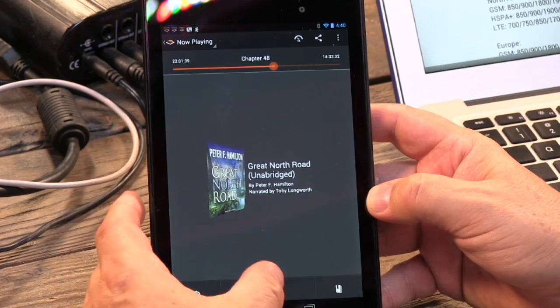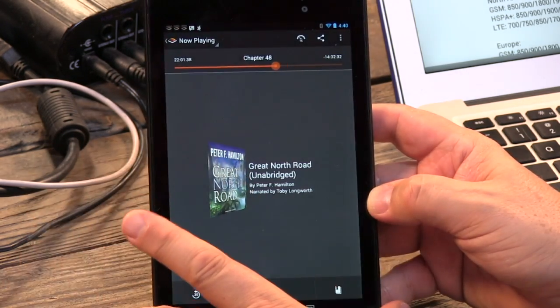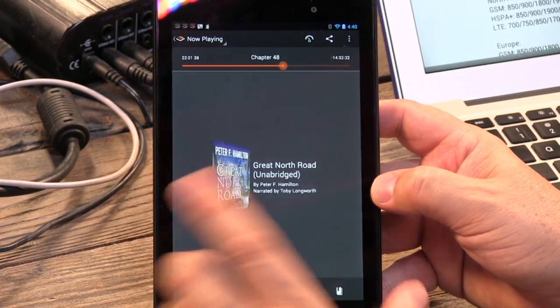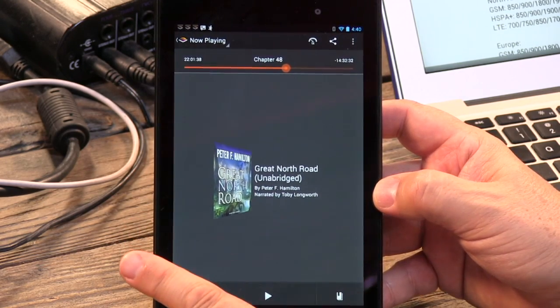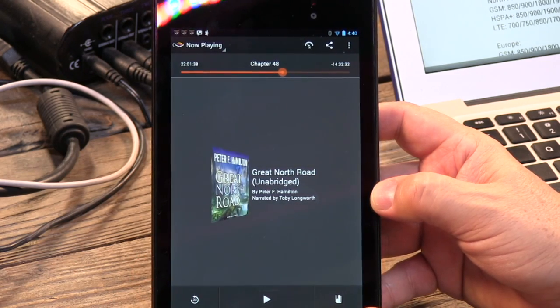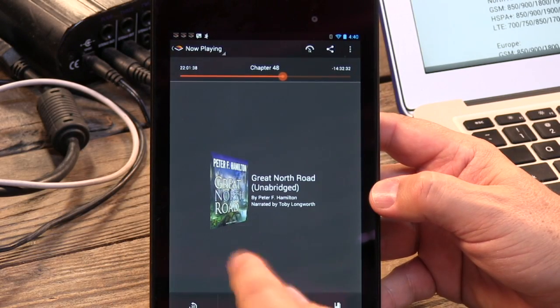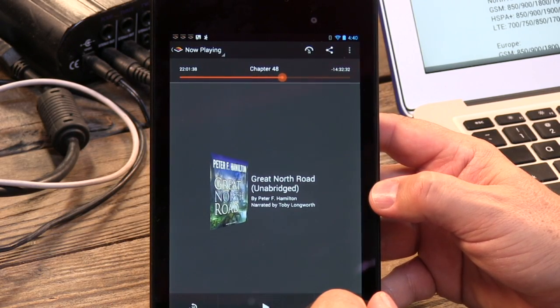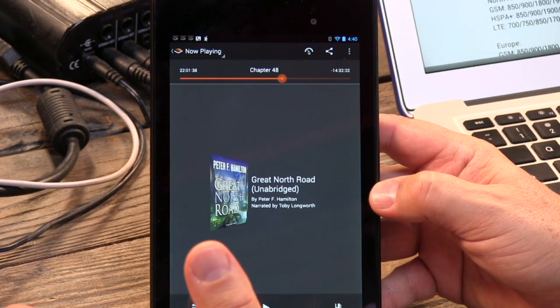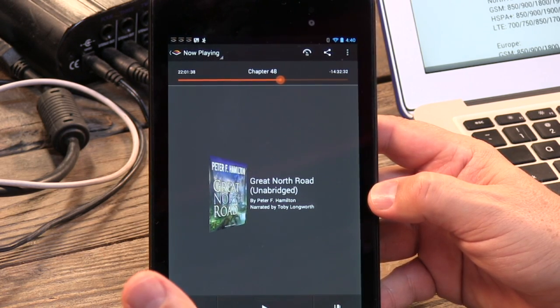It will have a 32 gigabyte version soon. By the way, 16 gigs is $229, and that's important. That's $30 more than the original Nexus 7, but you get a whole lot more than $30 worth of value. For another $40, unlike Apple, they don't charge a whole lot more for more storage. You can get the 32 gig for $269. Oh, wow. Yeah, I think that's a great price. That's like movie theater pricing. I know, only $40 more.